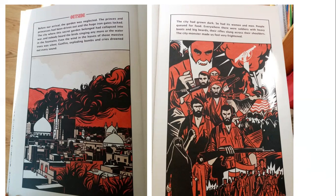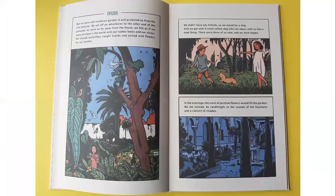So had its women and men. People queued for food. Everywhere there were soldiers with heavy boots and big beards, their rifles slung across their shoulders. The city monster made us feel very frightened. But we were safe inside our garden. A wall protected us from the city monster. We set off on adventures to the other end of the grounds. We were so far away from the house, we felt as if we were all alone in the world, with our rubber boots and our sticks.